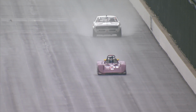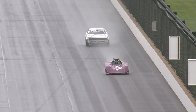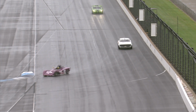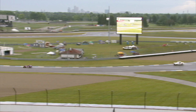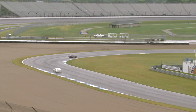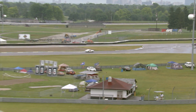And out to an early lead, the 58 being chased by the number 7 Camaro. 58 Cliff White in the Spec Racer Ford, the 7 of Shannon Ivy in the Chevy Camaro SS. The Spec Racer Ford, one of the Group 5 cars, Ivy in the Group 6 Camaro.